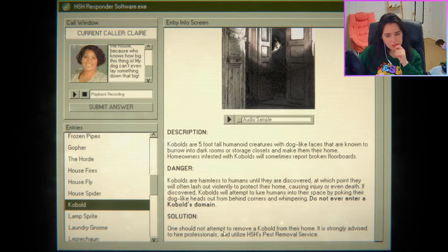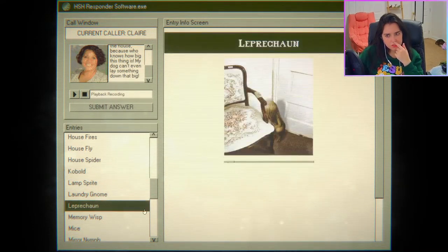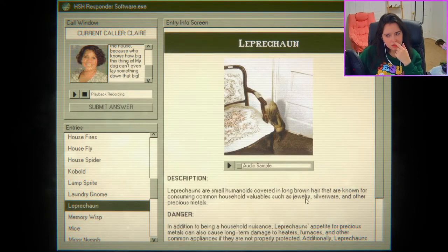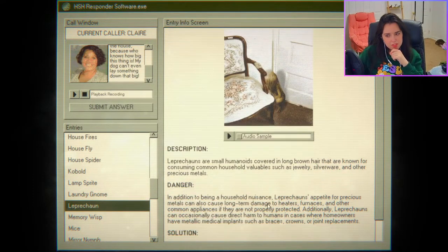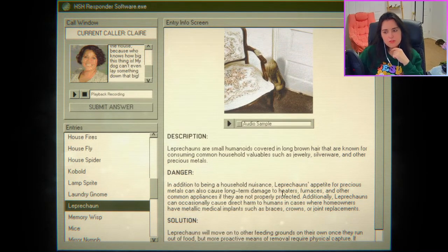No. One should not attempt to remove a kobold from their home. Okay. Leprechaun? Known for consuming? Okay, that's not it. Wait, unless in addition to being a household nuisance, leprechaun's appetite for precious metals can also cause long-term damage to heaters. No.